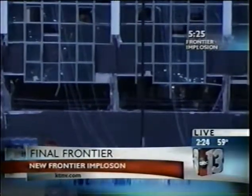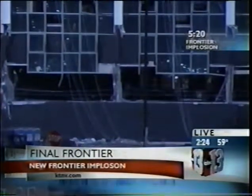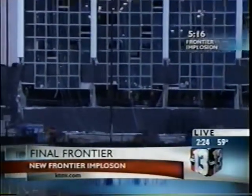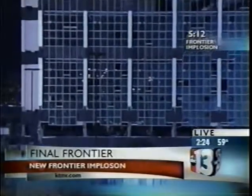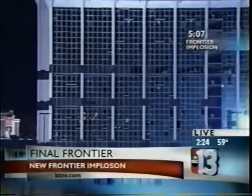Inside the New Frontier right now is 1,500 pounds of dynamite in 5,000 holes that were drilled. When the drilling crews started that drilling, they found more reinforced rebar in the building than they expected. That caused them to have to do a little more planning for the demolition, so it took a little bit longer to organize than they expected.